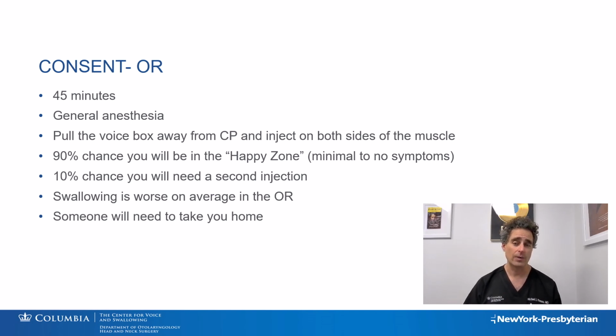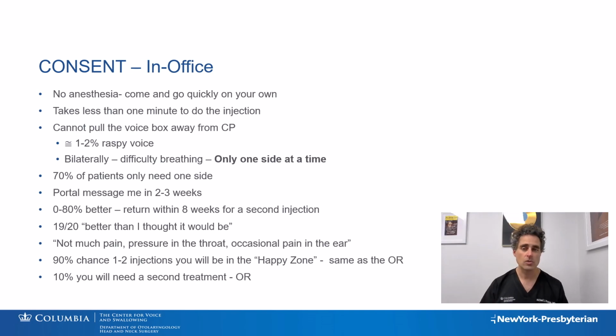On average, the swelling is worse in the operating room than in the office, and obviously someone will need to take you home. In the office, there is no anesthesia, so the patient can come and go quickly without a companion. It takes less than a minute to do the procedure.